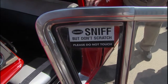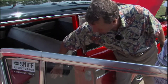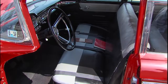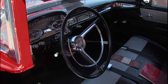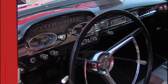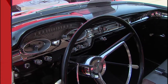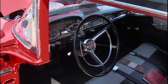Now this is not upholstery, is it? That's what they call Naugahyde. Vinyl? Naugahyde, okay. Anything unusual about the dash or the controls or anything in this car? Well, it was the same dash as a 59 Ford, but they put different Edsel things in it. The dash, as far as the chrome, was a different style than the 59 Ford. This is a standard shift, standard brakes, standard steering.